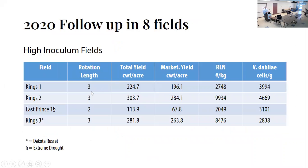So then we took those 30 fields and we identified them as high, medium, low inoculum fields. And we identified what we thought were 4 of the highest inoculum fields and 4 of the lowest inoculum fields. And then we went back in and followed them through the crop season. So we went in and we took 5 GPS points in the field. We did follow-up soil sampling there. And then we measured the amount of verticillium wilt and early dying in the foliage at multiple times during the year.